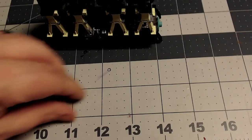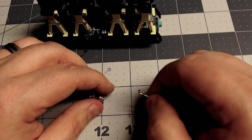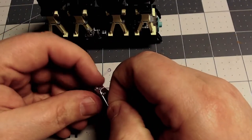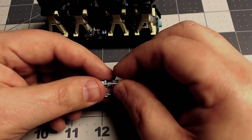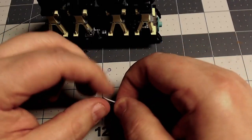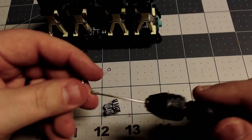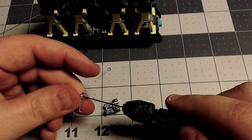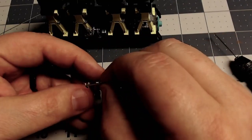So the next thing we're going to do is assemble this auxiliary motor. And the first part we're going to put in is this little pipe right here, which we're going to need to fit into these two holes here. So we're going to dry fit first. Okay. Now we see how that's going to go on. We're going to put some glue onto the pegs here and here, and we're going to fit this into place.